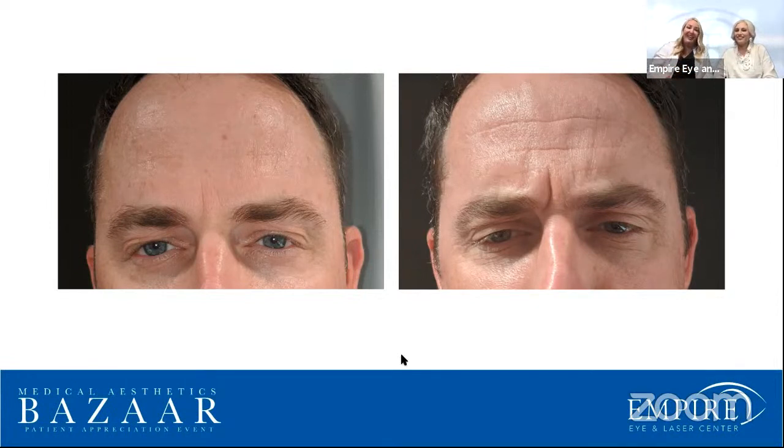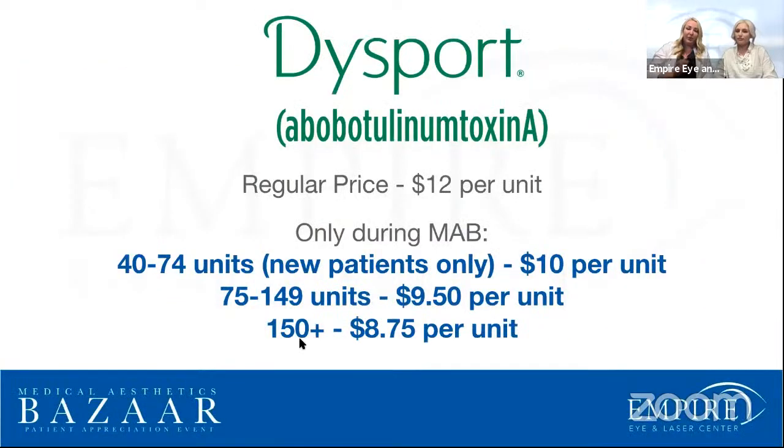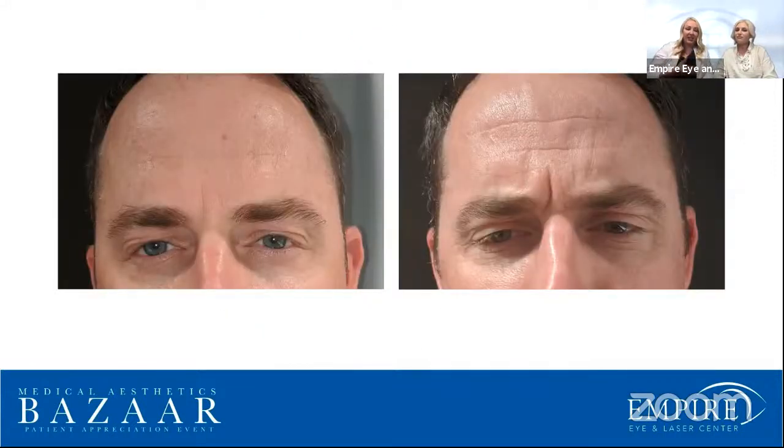So the right photo is going to be him furrowing to the middle and creating the 11s. He's got a little bit of a 1. Some people have 3 of them. So it depends on how your muscles move, and we tailor the treatment to your muscle movement. You can see on the left photo how it looked before we did the treatment, and it's much more relaxed. The lines are relaxed. This is actually after only 1 treatment too, and so that line that you still see there in the middle afterwards likely will improve further with repeated treatments and keeping the muscles relaxed.